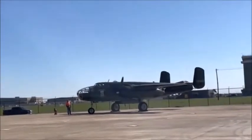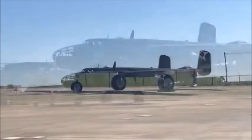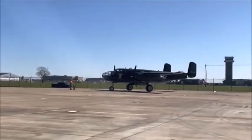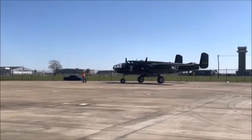This is about to lift off. The pilots entered, and yeah, so it's about to take off. It's about to start.